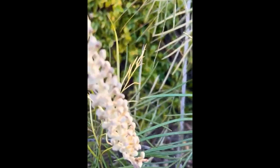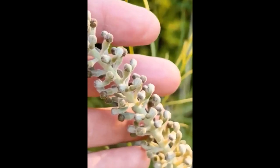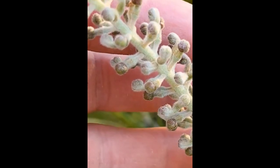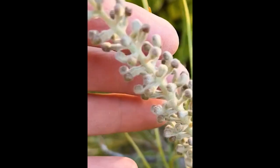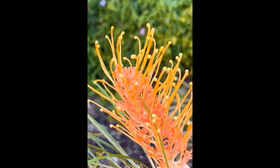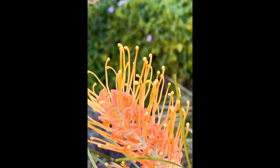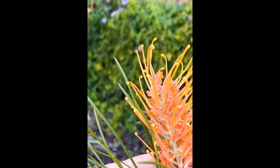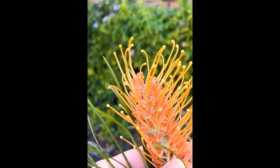Now here you could see a flower that is in development. I find those really interesting. I think they're beautiful. Sometimes caterpillars will eat these, so be careful. Now, this flower in bloom, the color is just unique. The texture is really soft. Orioles love the nectar. Hummingbirds love the nectar as well. I'll occasionally see some bees on here, but they don't seem quite as interested in these types of flowers.